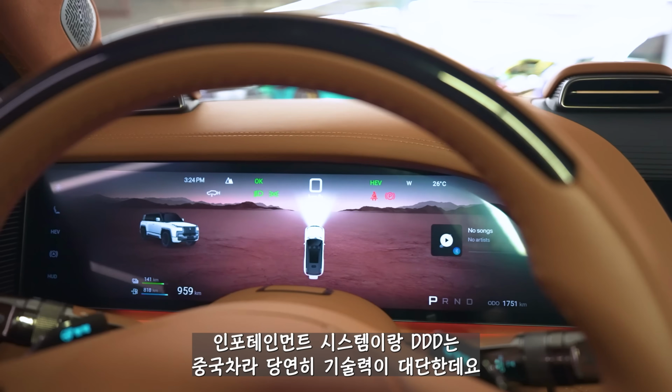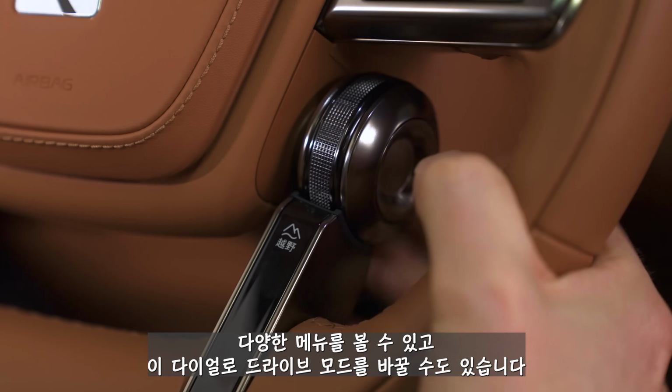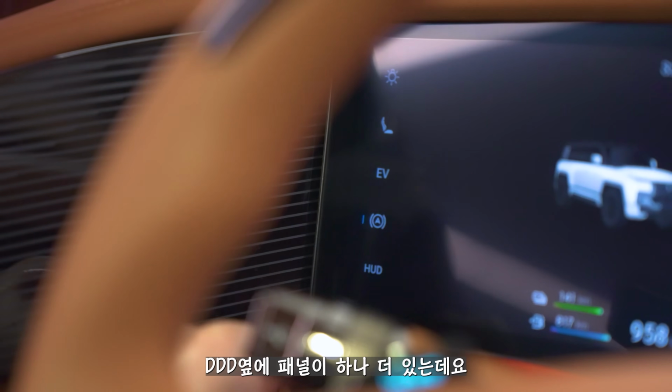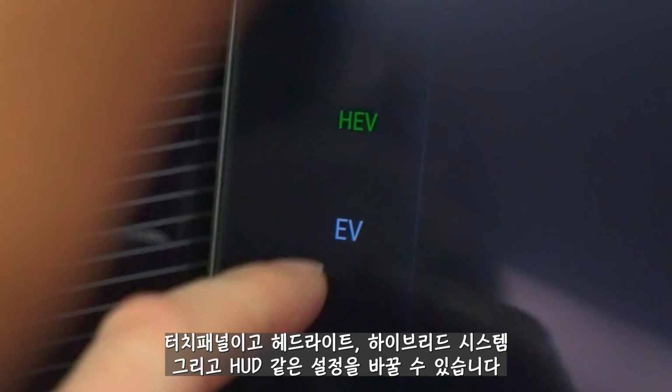The infotainment system and the digital driver's display, obviously being Chinese, there's lots of tech and you can cycle through different menus. And then these roller switches to go into different driving modes. There's a little extra switch panel here at the side of the digital driver's display, which is a touch-sensitive control panel for things like your headlights, your hybrid system and your heads-up display.